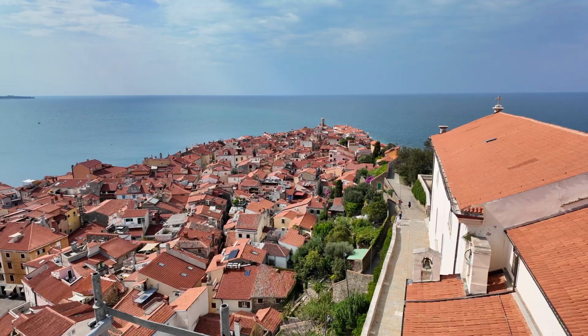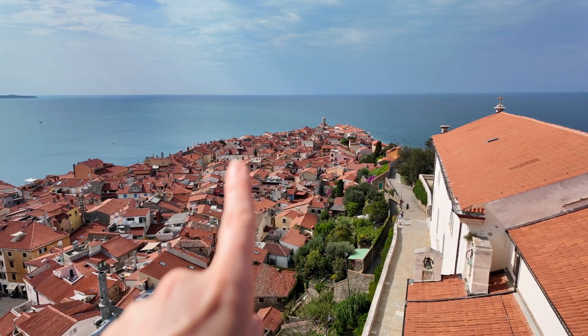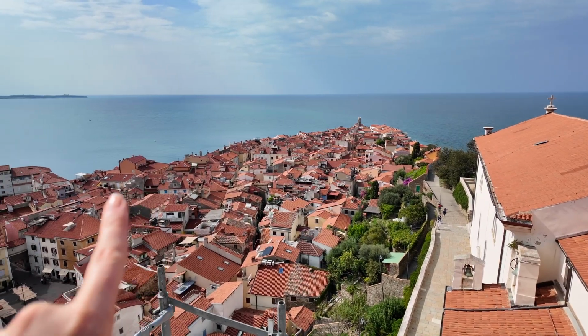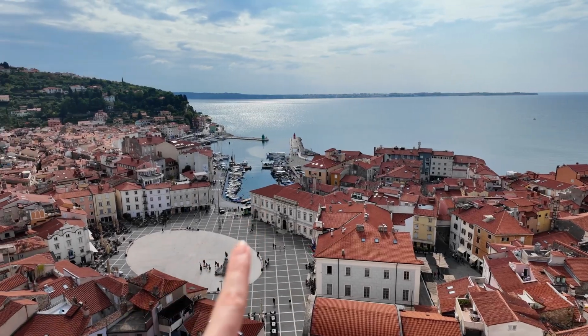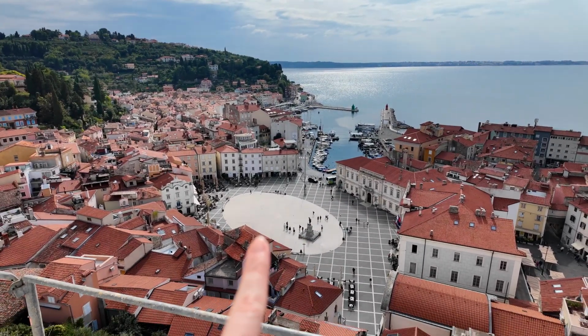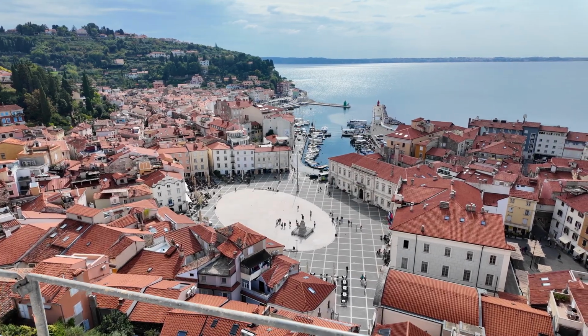Now when you finish at the Campanile, you'll need to walk on the other side down this pathway, around the corner, past the mermaid statue, around the coastline here, and then you'll finally finish at the port and at Tartini Square, and this is where most of the tour guides will come to collect you. So it is a decent walk.